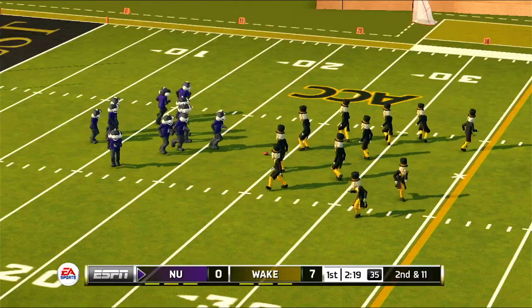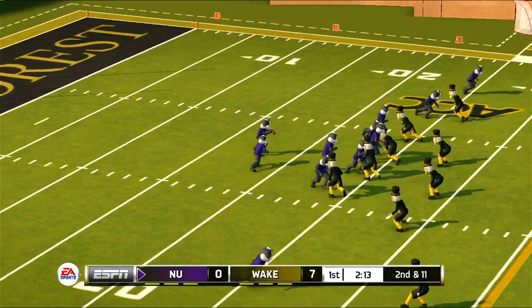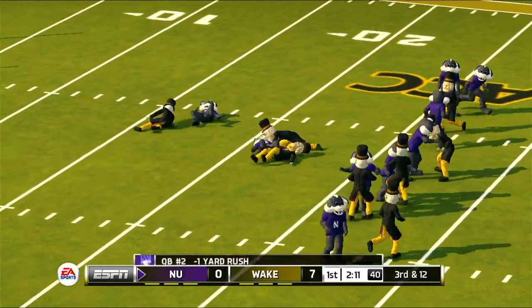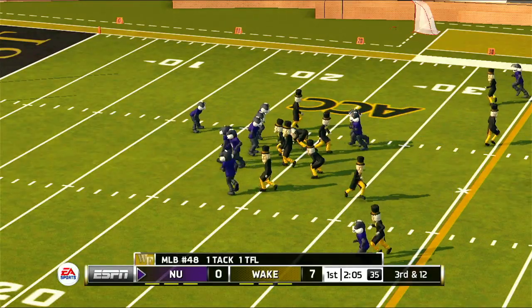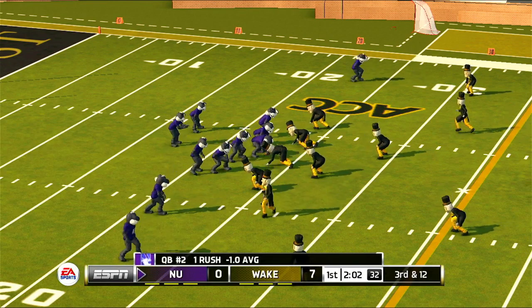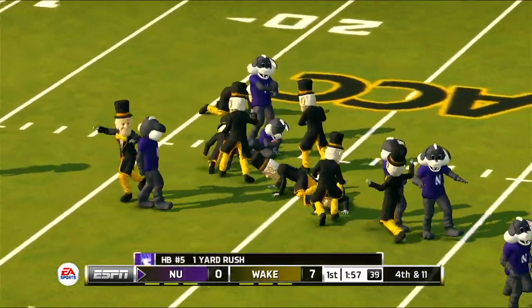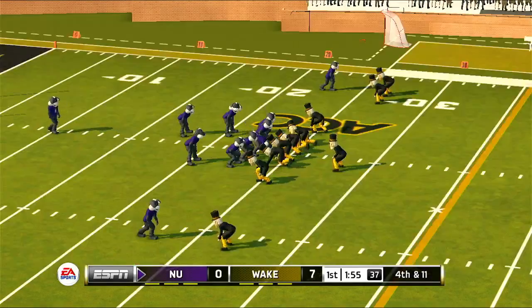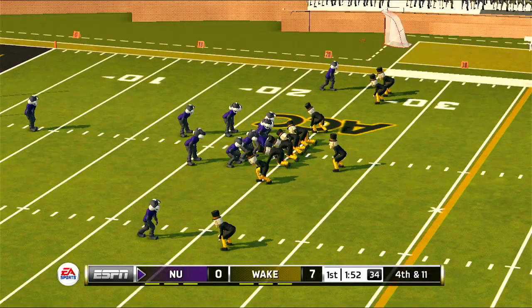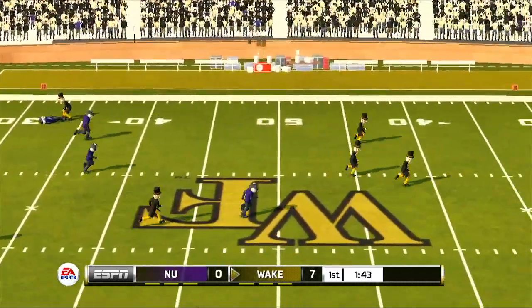From their own 24-yard line, it's second down. Tackle made at the 23. That's a loss of 1 yard on the play. That brings us down to the left. And he makes it out to about the 24-yard line. So the delayed handoff gets maybe a yard. That brings us 4th and 11. It's away, and it's a booming punt.